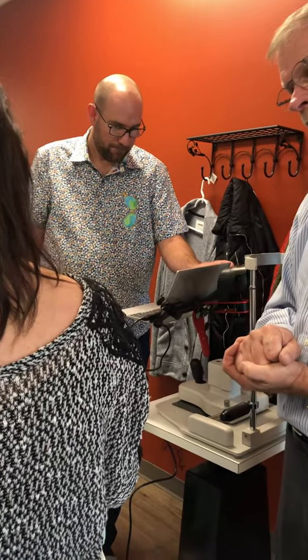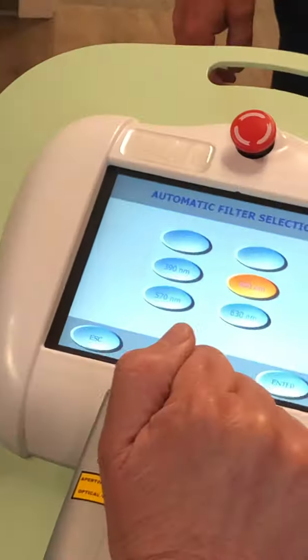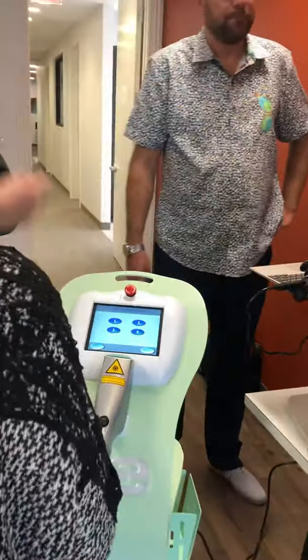What are we going to do first? We're going to do our IPL. Okay. So click on IPL and hit enter. Now it's redundant, right? It's already 600, right, but hit enter. Oh, it's already there. Okay. Just hit enter. Now where it says skin type, what this would be is this would be our meibography.